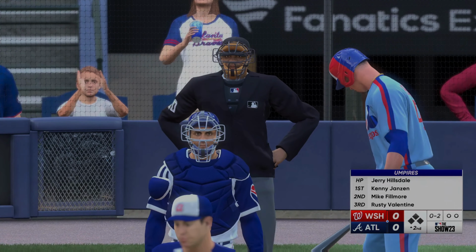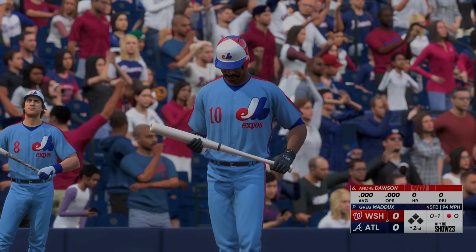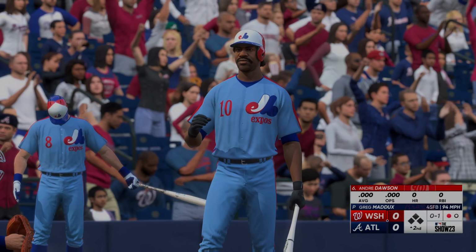Here's the veteran outfielder, Andre Dawson. Outfield playing very deep, not wanting anything over their heads. First pitch, and that's in for a strike. No score here in the second. On the ground to third. Chipper fires to first. 2 up, 2 down at the top of the second.